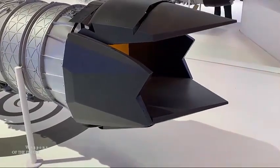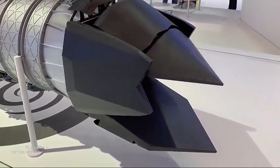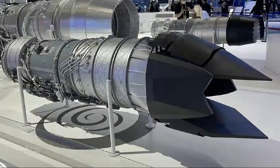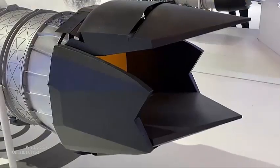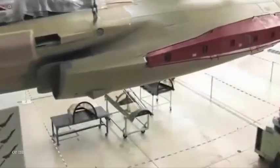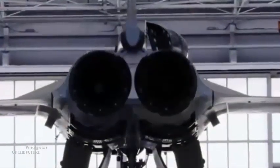J-20 pilot Li Gang said in an interview that he wanted the J-20 to be upgraded with a 2D thrust vectoring nozzle engine. The J-20 is currently believed to be powered by the WS-10C engine. China showcased a turbofan engine with 2D thrust vector control nozzles at the Zhuhai Air Show 2022. The turbofan engine with 2D thrust vector control nozzles provides enhanced maneuverability and stealth capabilities.